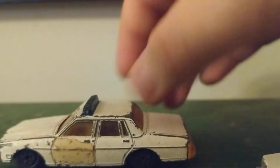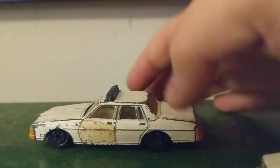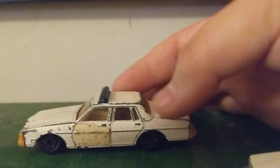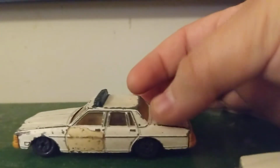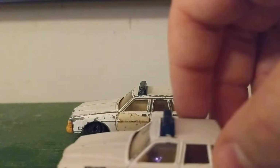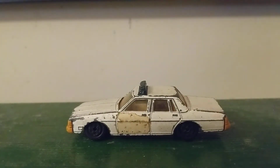So, I don't know why they did that for the sheriff's car, but not the General Lee. I think it's weird, but, you know, whatever floats Earl's boat. Anyway, but that is the dual-in Dukes for this car. But, like I said, there's 3.